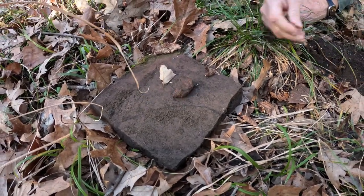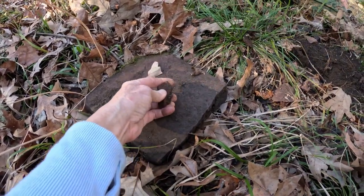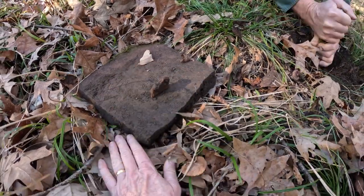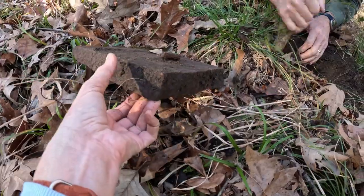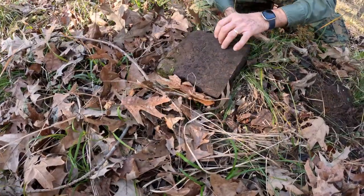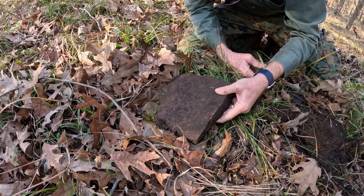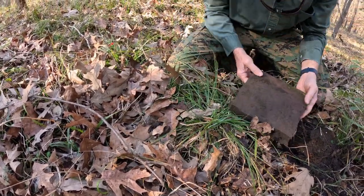Huh. Is that a piece of it? I don't know. Well, it feels like it because it won't break. Wow. Oh man, that thing is heavy. It is. My goodness. No wonder it was hard to get out of there. Wow. It's different than anything else we've found. Yeah.